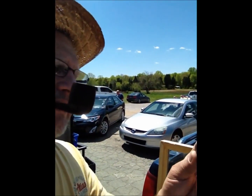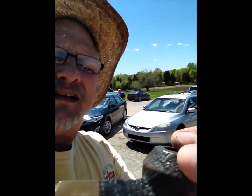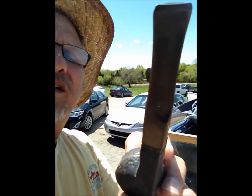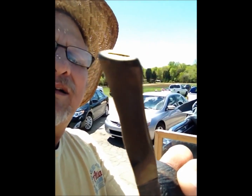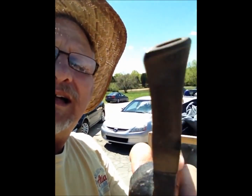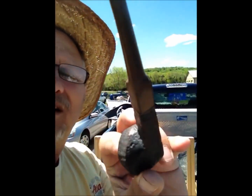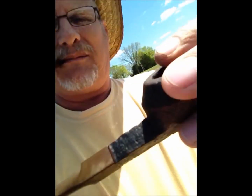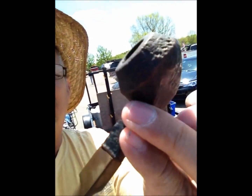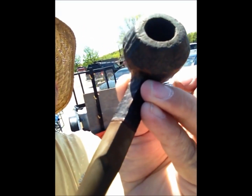Here's a nice bulldog. It looks like about, I don't know. I can tell it's old, I can tell that. Can you guys see that? Let's see if I can find it better. Better look there.